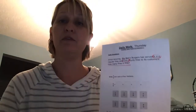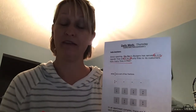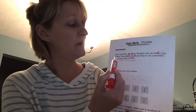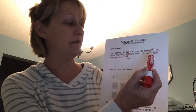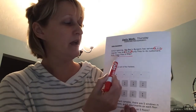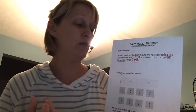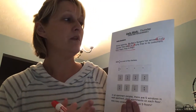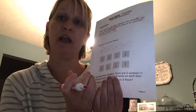The first one is: since opening, Big Ben's Burgers has served 8,115 regular fries and 6,817 curly fries to its customers. How many fries is that? Those of you that have listened to your math teachers, we circle the things that are super important in our question. Sometimes we get lost in these word problems. So as I was reading, I circled 8,115 regular fries and 6,817 curly fries. Then I underlined the question, how many fries is that? They're not using the words "in all" or "total," so we have to think really clearly. We're taking regular fries and curly fries, and they want to know together how many fries.